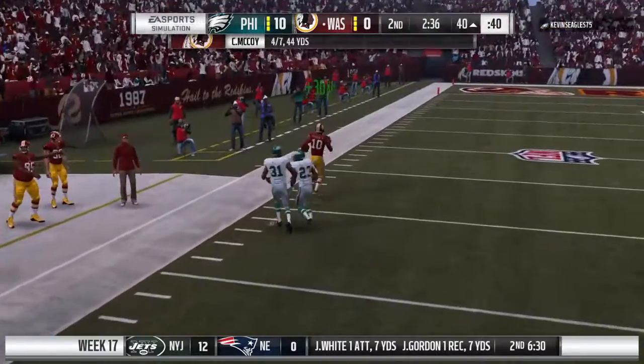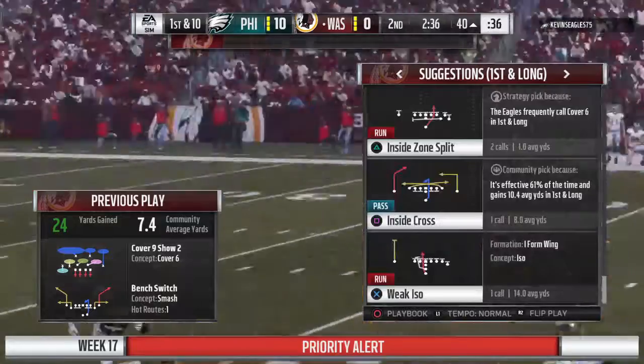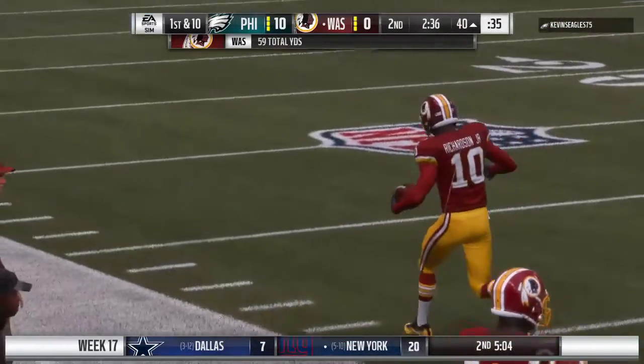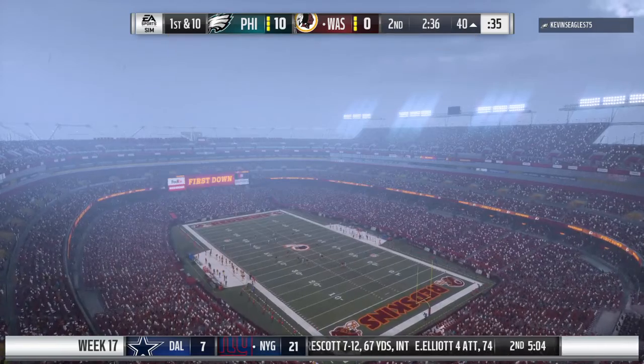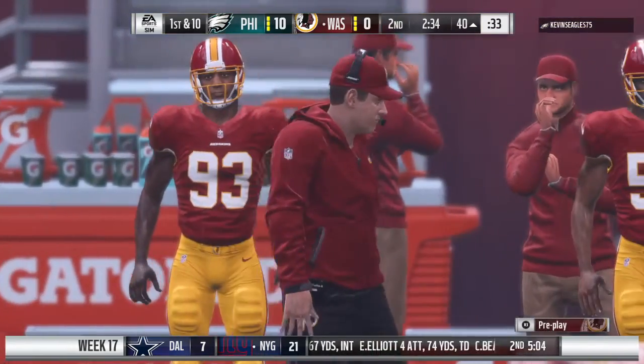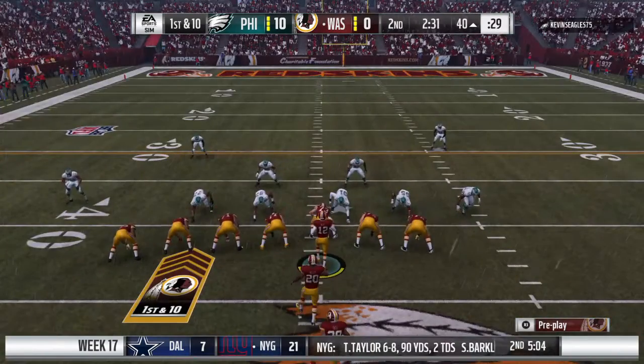Throw left side complete. It's Richardson, and he's able to get this to the 40-yard line before he's out of bounds. That one goes for 24 yards. This offense finding its legs now. Here's another 1st and 10.